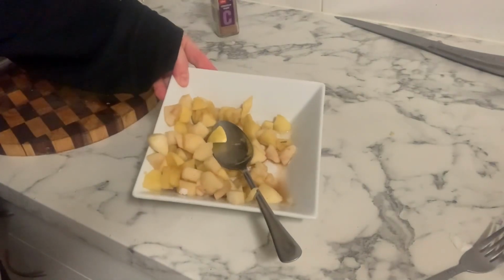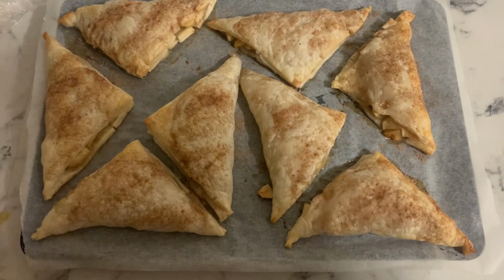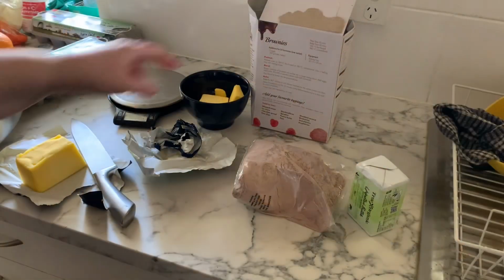And then I baked them again in the oven at about 220, and I've got some left over there that will be probably someone's breakfast the next day. And this is what they look like when they come out of the oven. They certainly do not last long in our house.